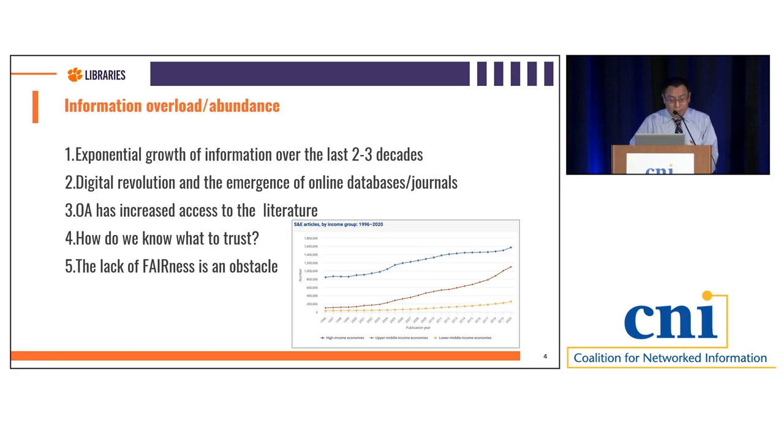Well, it has to do with what some call information overload or information abundance. As we know, there has been an exponential growth of information over the last 2-3 decades. In part because of the internet, but also the emergence of online databases and journals. Open access has also increased access to the literature. So all of this sounds good, except when we deal with a lot of information, it becomes increasingly difficult for researchers to stay up to date with the latest developments in their fields.